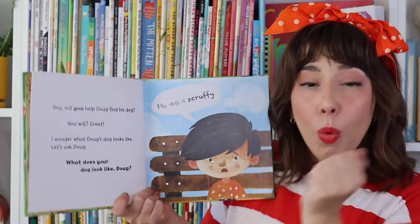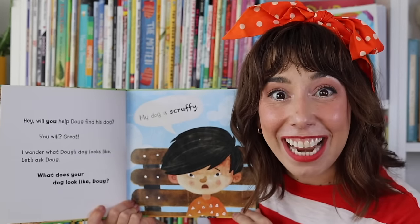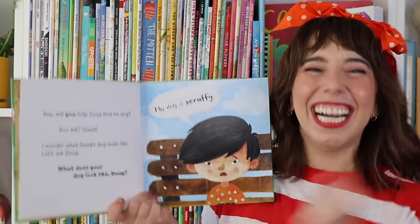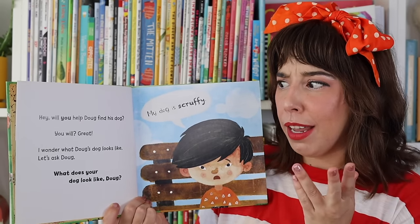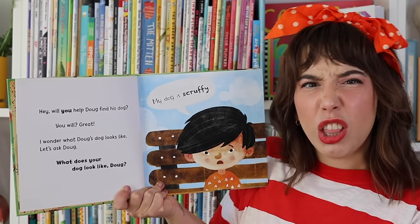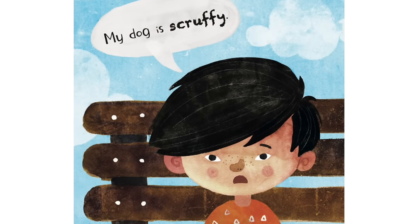Hey! Will you help Doug find his dog? What do you say, friends? Will you help? You will? Great! I wonder what Doug's dog looks like. Let's ask Doug. What does your dog look like, Doug? My dog is Scruffy.